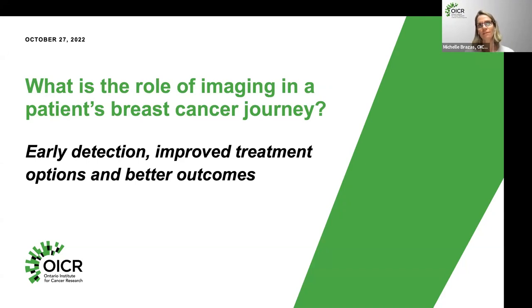This is the first event in a new imaging public awareness series. The title of today's event is "What is the role of imaging in a patient's breast cancer journey, early detection and improved treatment options and better outcomes?"